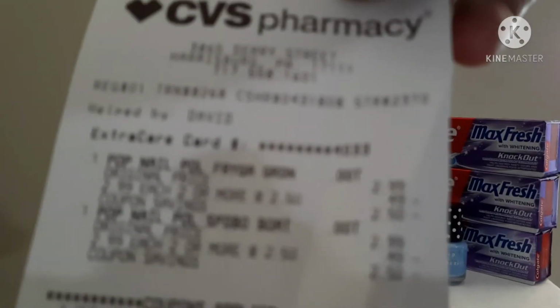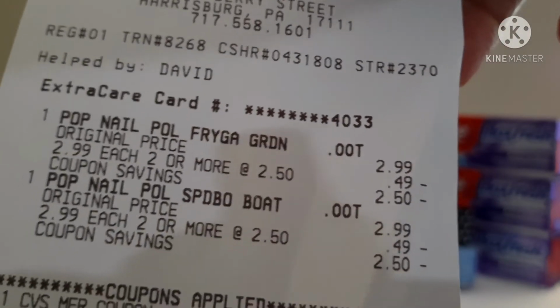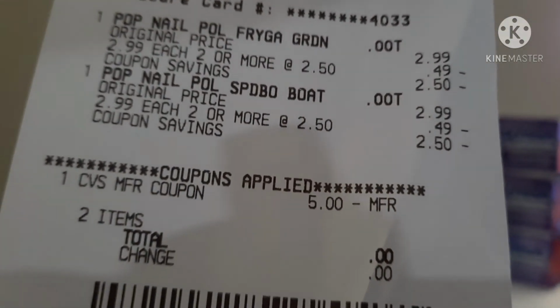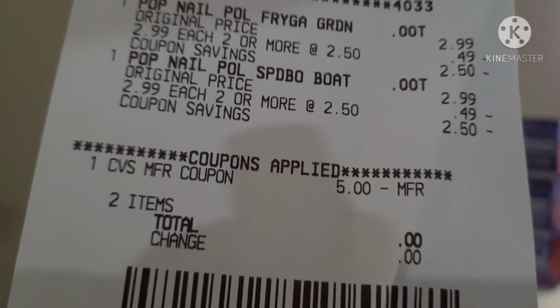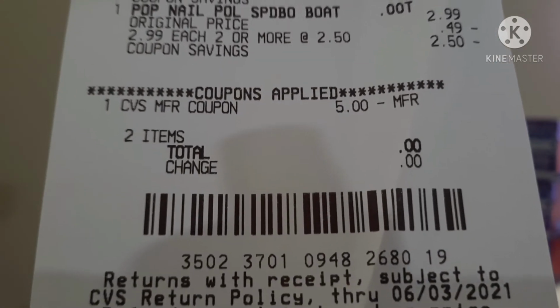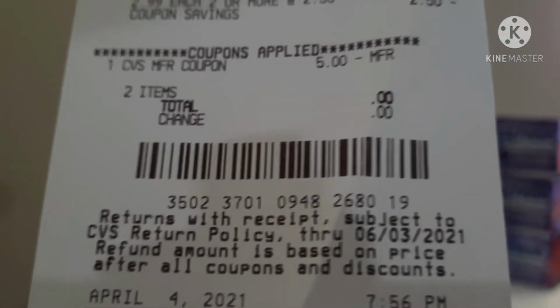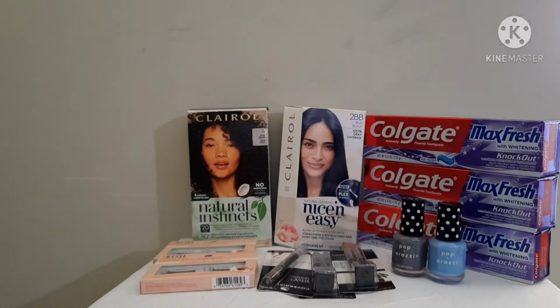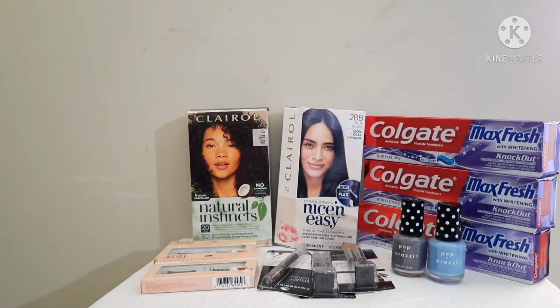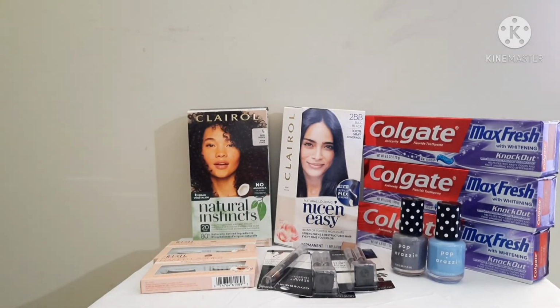So there's the nail polish. And you see they were $2.50 each because they're 2 for $5. And then you see I used my $5 extra buck. That's where it says the CVS manufacturer coupon. So it didn't cost me anything. And I got back a $4 extra buck. Okay. So then I took that $4 extra buck and I rolled that over into my next transaction.